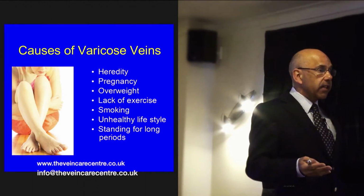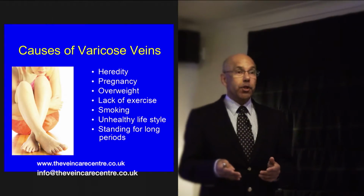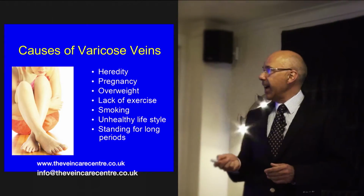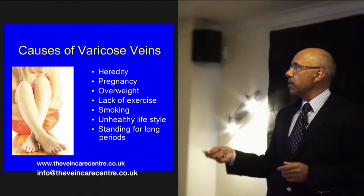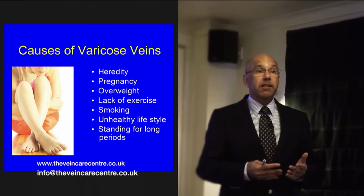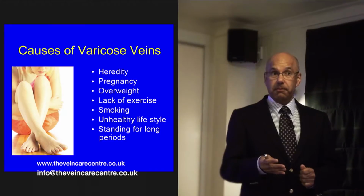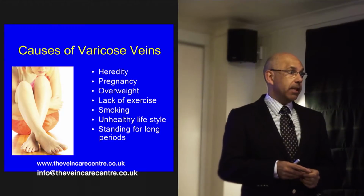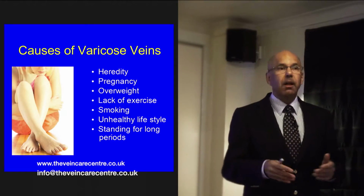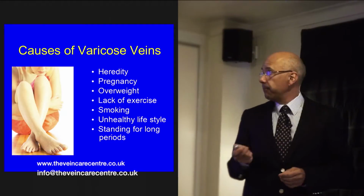What causes varicose veins? Well, top of the list is heredity. Unfortunately, you can pick your friends, but you can't pick your parents. And most cases of vein problems are inherited or have a genetic basis. It's been estimated that if both your parents have a vein problem, then you, unfortunately, have an 80% chance of developing a vein problem yourself. It's not inevitable, but it's a high risk if you have a strong family history.